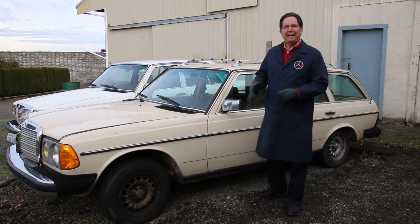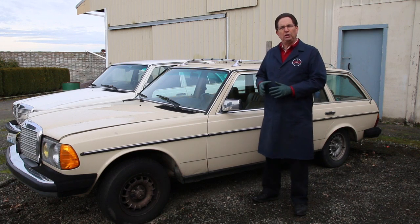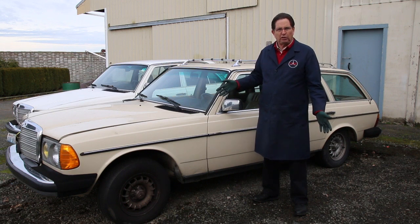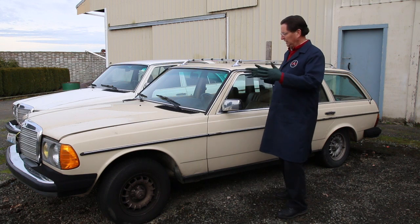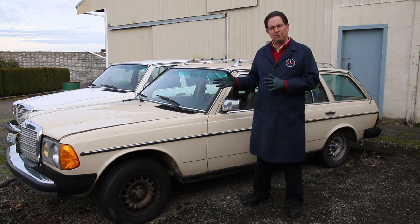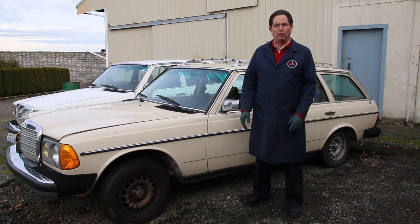So I decided I'm going to do a video series on this car because I have a friend who said, Kent, will you take a look at my wagon and tell me if it's worth fixing up? Is it worth putting some money into it? So we're going to have an opportunity here to check this wagon out to see whether or not it's worth restoring. And some of the principles we'll talk about in this series of videos will apply to when you go out and look for one of these older diesels to buy as well.